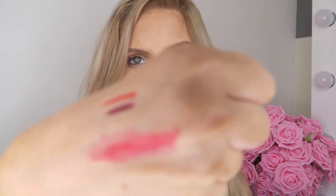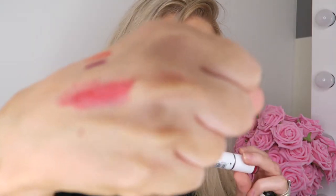A couple of ones I quite like for under £5 is the MUA, what's this one called? It's the matte. I don't tend to like matte lipsticks, but this one isn't too dry, so I'll let it off.